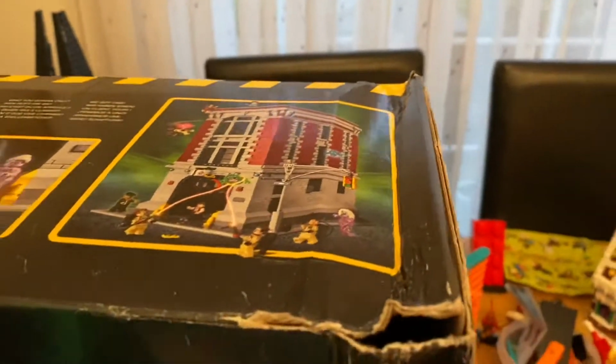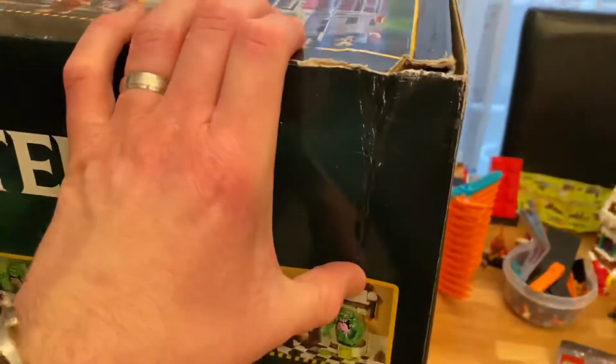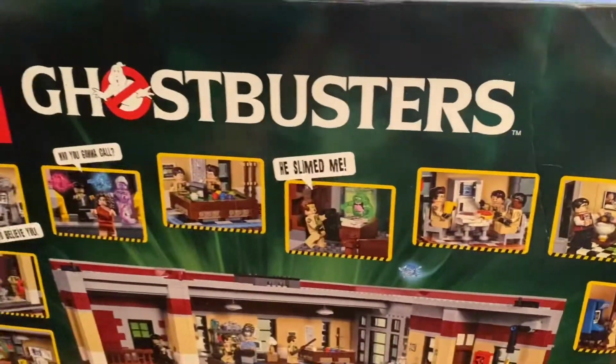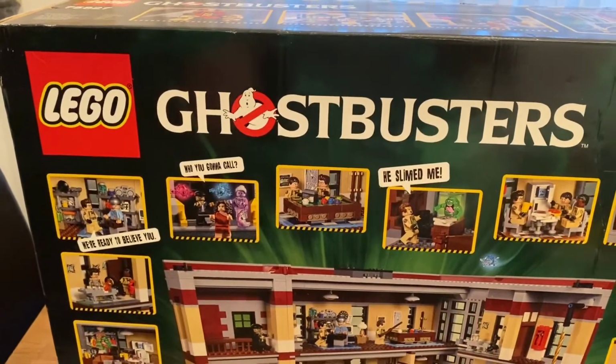I don't think that's during transit, as the outer carton was fine. So I guess it's how it's been stored. It's maybe had something heavy on top. It's still sealed on this side. So it's not the end of the world, and I got it for a decent price. It was £315 with free delivery. So I think that's pretty good for this set.